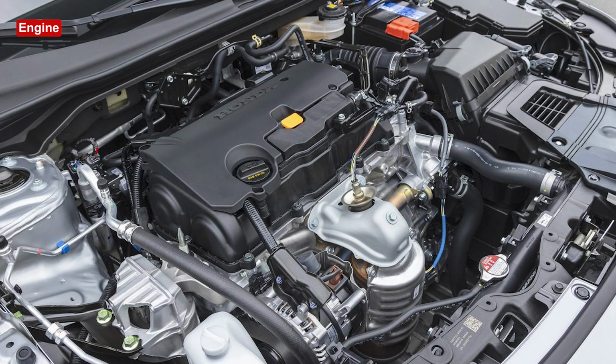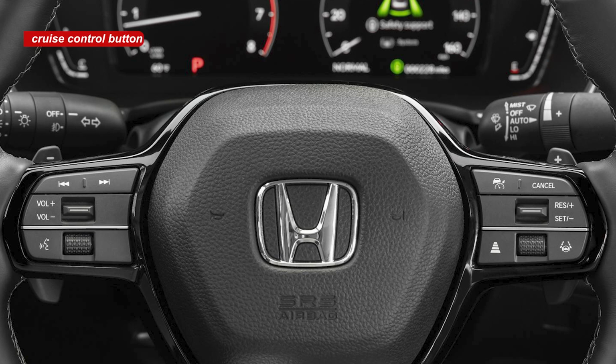The 2024 Civic features either a 2.0-liter or 1.5-liter turbo four-cylinder engine. Integrated buttons for audio, phone, and cruise control let drivers adjust settings without taking their hands off.